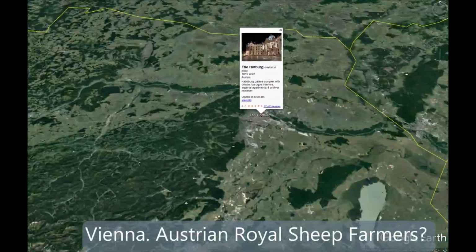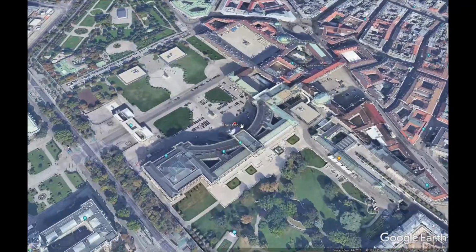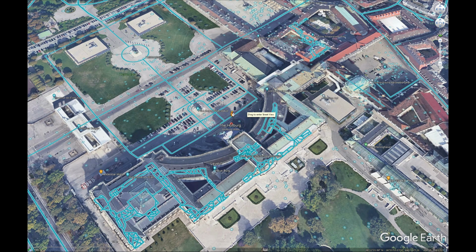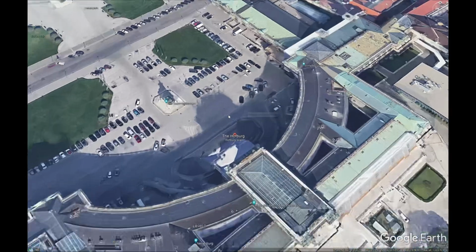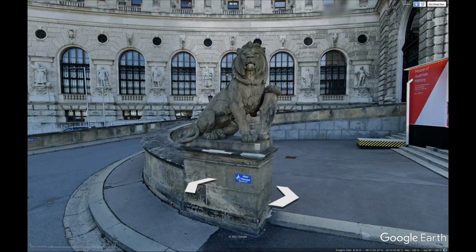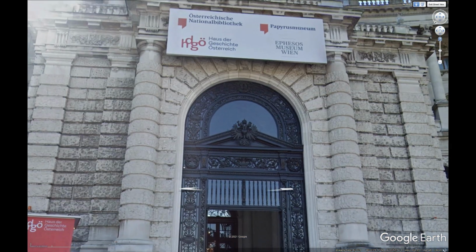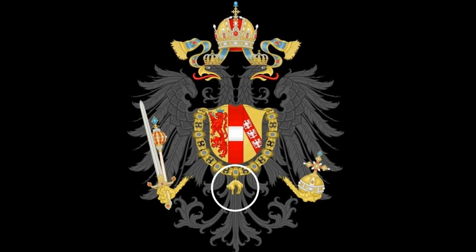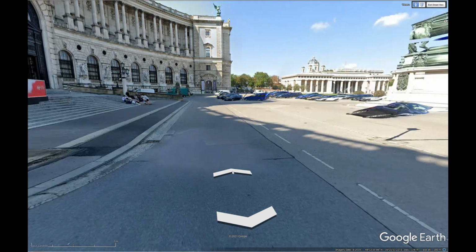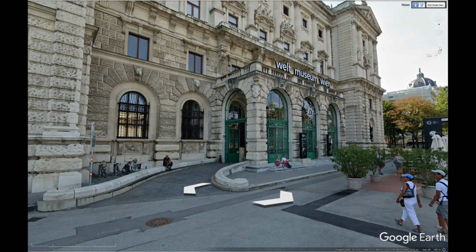Now if we go and have a look at Vienna, there's the Imperial Palace there, very flash looking building. We go and zoom in. There's always lines outside. It's debatable what the line represents, but in theory it represents royalty. Look above the door and you'll find the double-headed chicken of the Holy Roman Empire, and there's a sheep hanging down below. If we go have a look around the building, even some of the crests on the building have a sheep hanging at the bottom.